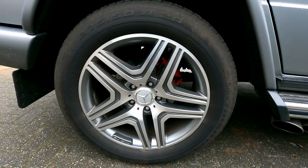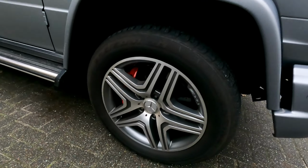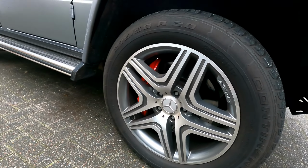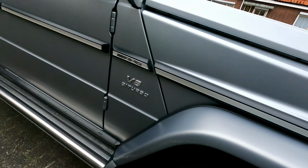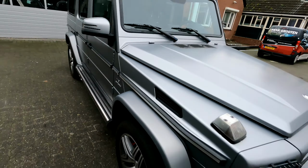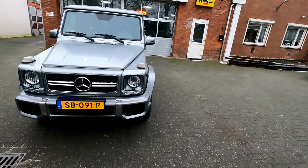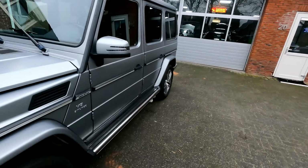Very nice wheels. Side pipes, of course, on both sides. Big brakes, 275mm in the front and 330 in the back. It's just a massive car. You can see also the headers over here. Bi-turbo badging. Just a very nice car. So let's have a look inside.